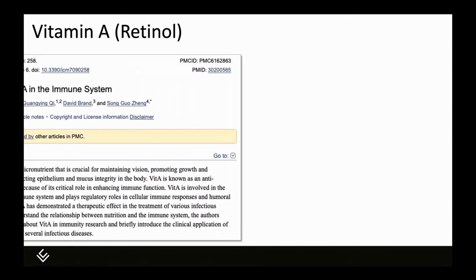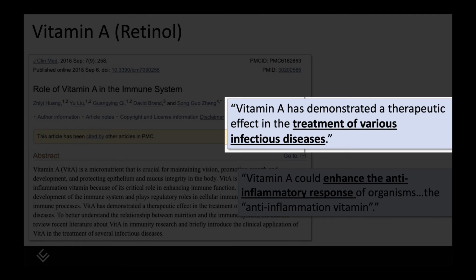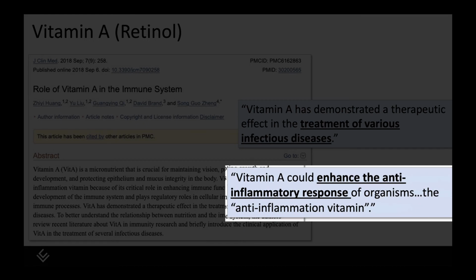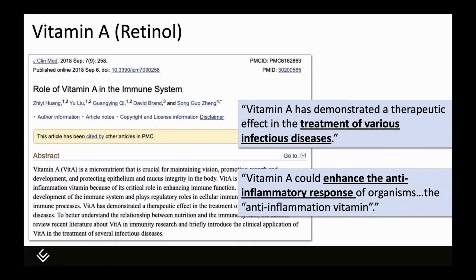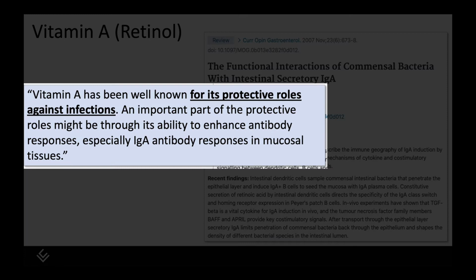The authors of this 2018 narrative review of the role of vitamin A in the immune system state that vitamin A has demonstrated a therapeutic effect in the treatment of various infectious diseases. They also call it the anti-inflammation vitamin because it can enhance the anti-inflammatory response. The authors of a different publication looking at the barrier protection in the gut state that vitamin A has been well known for its protective roles against infections, specifically with regard to IgA antibodies in mucosal tissues.